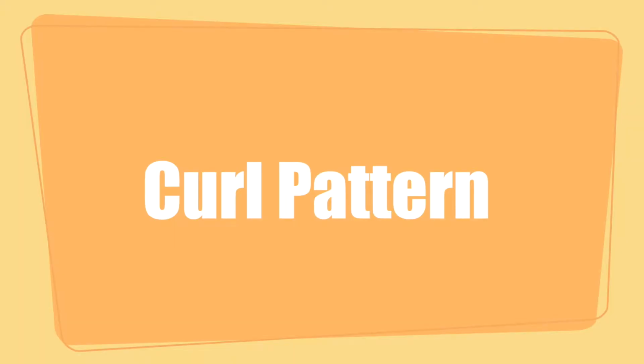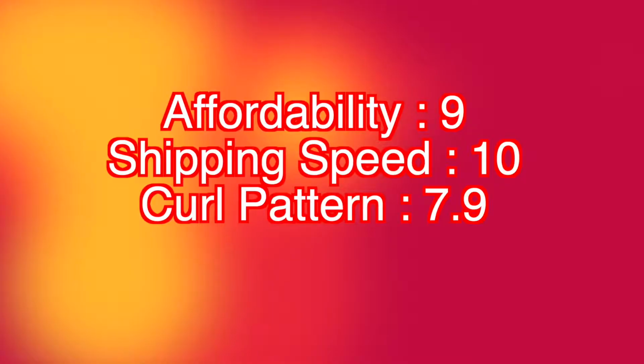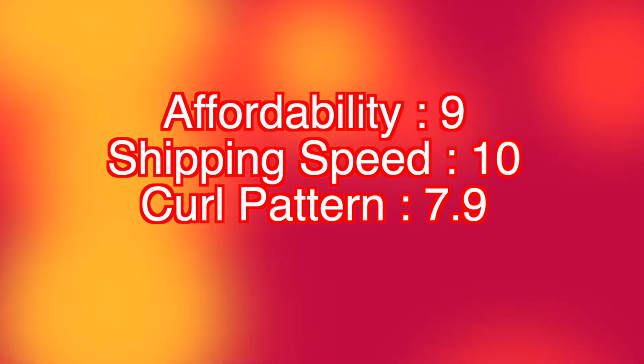Okay, so the next category is going to be curl patterns. So y'all, my opinion on this hair in terms of the curl pattern, I'm going to go with like a 7.9. Yeah, I know, I'm gonna go with the 7.9. I don't know, the curl pattern is cute, but it's definitely not the best curl pattern that I've seen on AliExpress. It's cute, but it's just not the best.